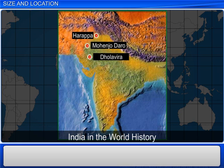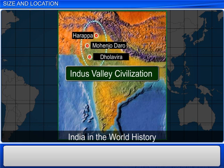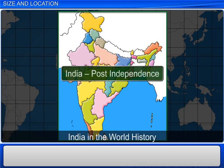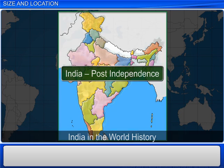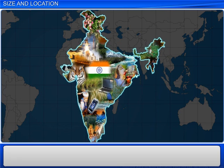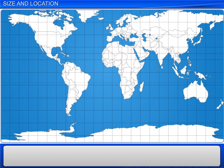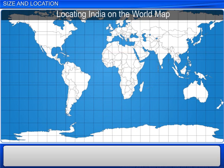From the ancient times of the Indus Valley Civilization, through the British rule, to free India, the country has witnessed it all. Let's learn a little more about this country that is emerging as a fascinating blend of culture and technology. We'll start by locating India on the world map.